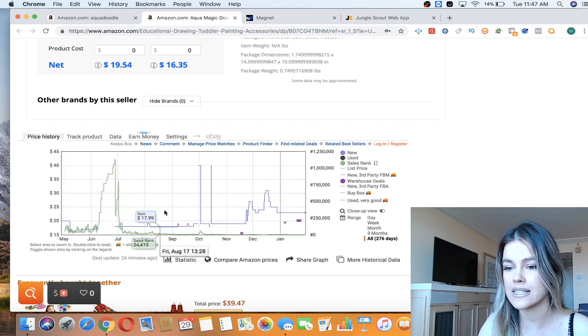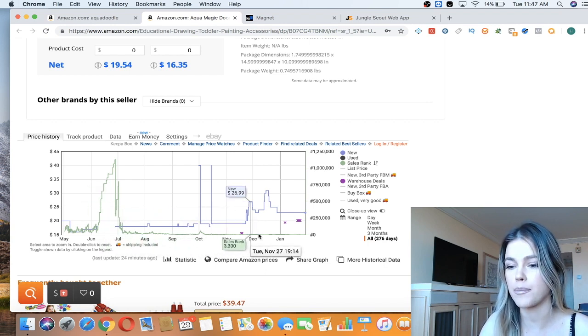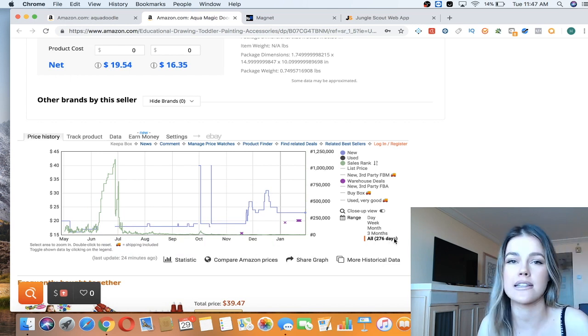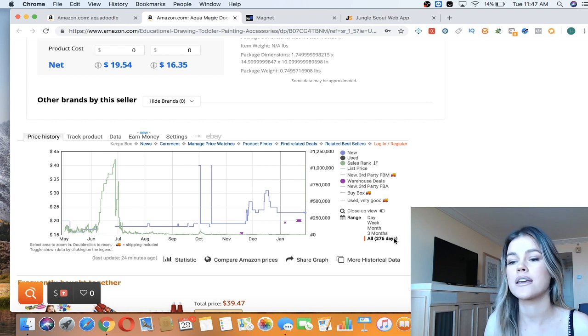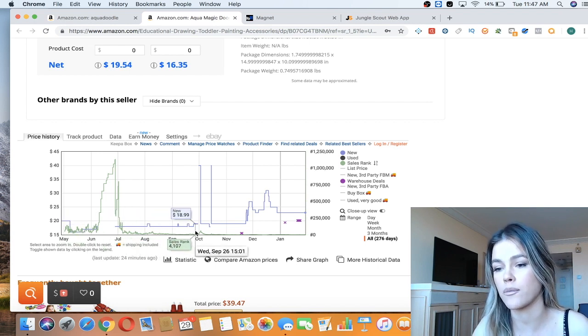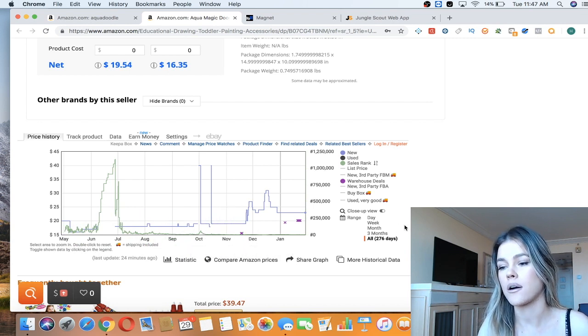So the green is their sales rank, the lower the line the better. And they've been selling for a little under a year, which isn't scary to me, okay? Because I have been selling for a year, so I know that I can get in here and start and do well, and they've been selling quite well, right? So this is great.